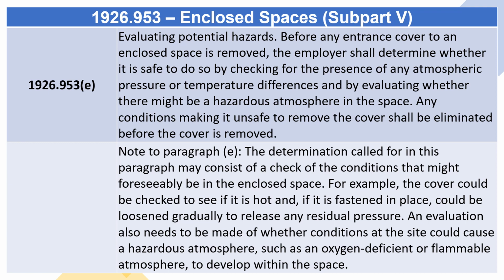Note to paragraph E. The determination called for in this paragraph may consist of a check of the conditions that might foreseeably be in the enclosed space. For example, the cover could be checked to see if it is hot and, if it is fastened in place, could be loosened gradually to release any residual pressure. An evaluation also needs to be made of whether conditions at the site could cause a hazardous atmosphere, such as an oxygen-deficient or flammable atmosphere, to develop within the space.